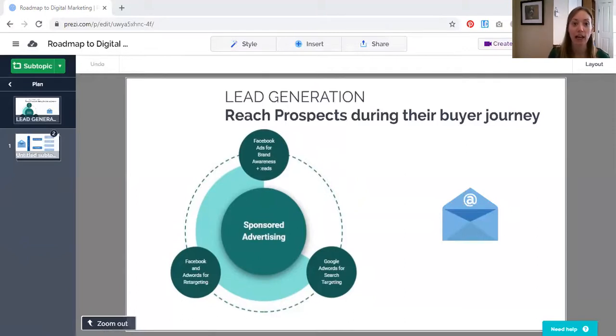Oftentimes a health clinic will come on in, or excuse me, a marketing agency will come on in, they'll set up a Facebook account, or even someone on your staff. And one problem that we've seen is that oftentimes these ads aren't targeted for your audience correctly. So you want to make sure that you are being very specific in your targeting, at least at the beginning, so that you can learn who's responding to your messages and who isn't.